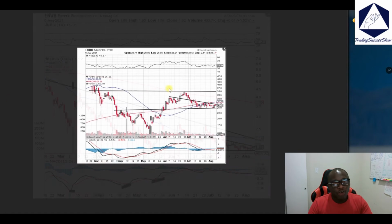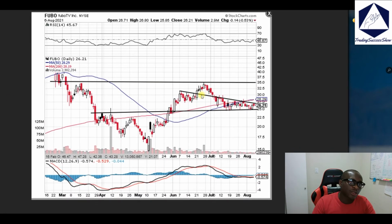Okay, FUBO. This is a long-term stock and a long-term hold for me. I'm expecting price to push off this area into the 28.29, which is our strong level. Not only is it a moving average level, this 28 level is also our resistance spot. So keep an eye on this $28 spot. If we break this $28, I'll be looking at $30, $35 on FUBO.